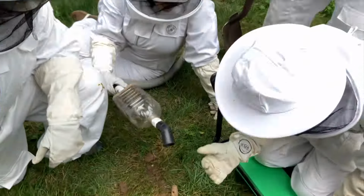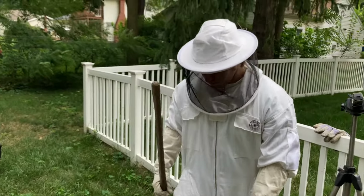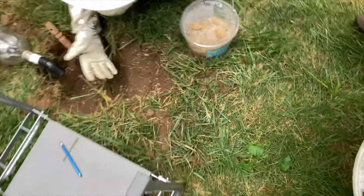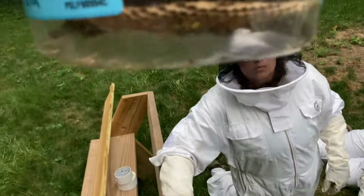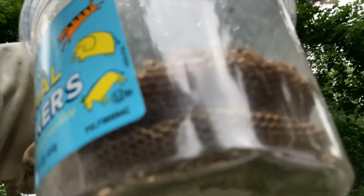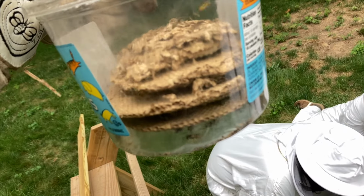All right, great job. So far, this has gone absolutely perfect. Let's take a good look at our nest. Here we have a layer of 1, 2, 3, 4, 5 layers of comb. That's a good busy Maculifrons nest. As you can see, there's a lot of larvae in there and a lot of pupating wasps. So this one would have produced thousands of wasps.